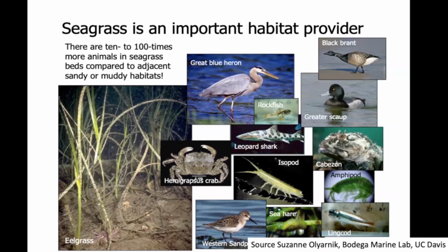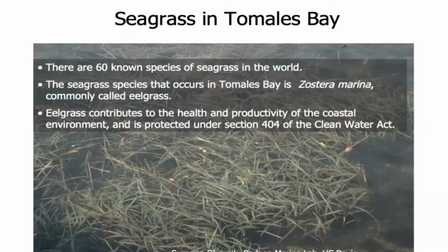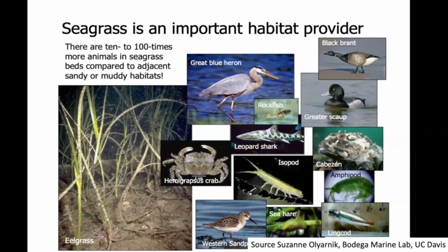So it is a protected species under the Clean Water Act. It's a species of interest on a federal list. If it is present in an area, it has to be considered in any kind of development plan, any kind of restoration plan.